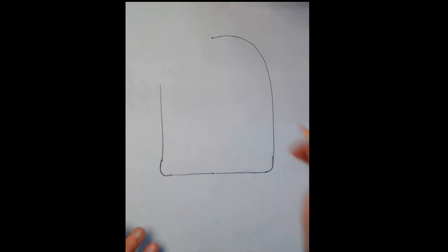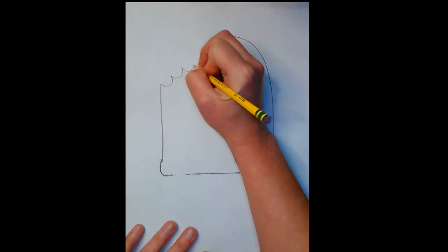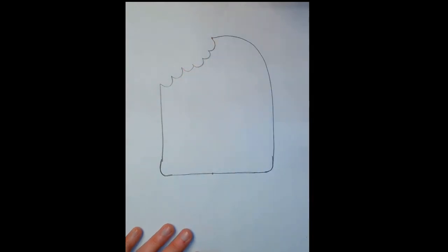Scalloped is the word. And here's what it looks like. It's kind of like if you're going to make a cloud, you would use a scalloped line. So I'm going to keep going until I get over and it looks like I have a bite taken out of my popsicle.